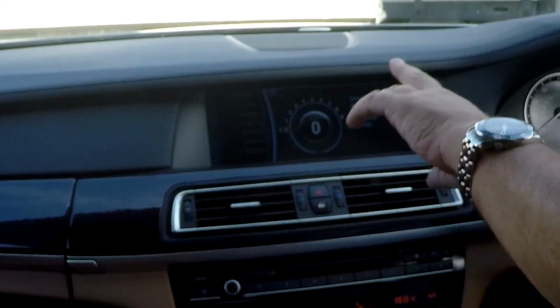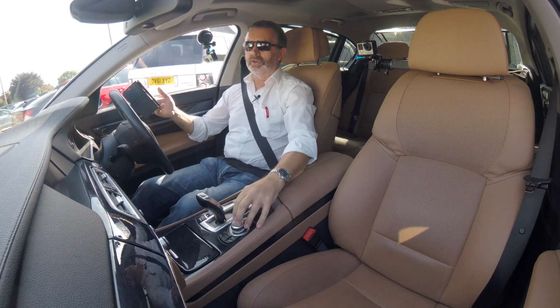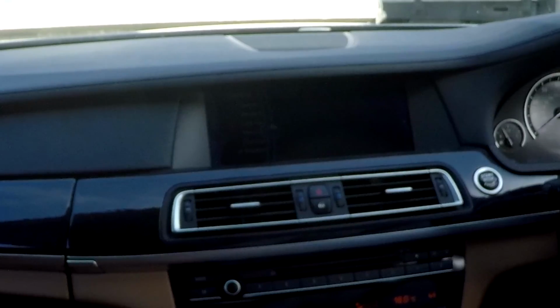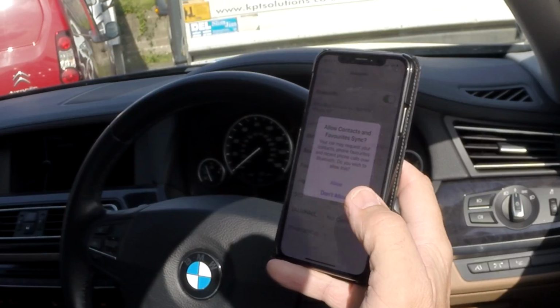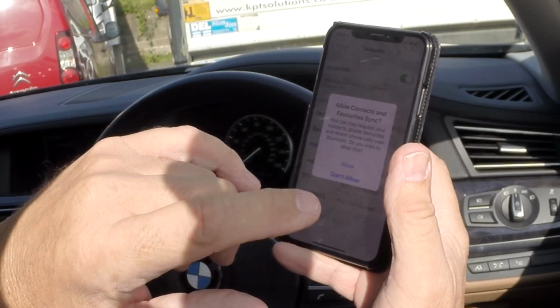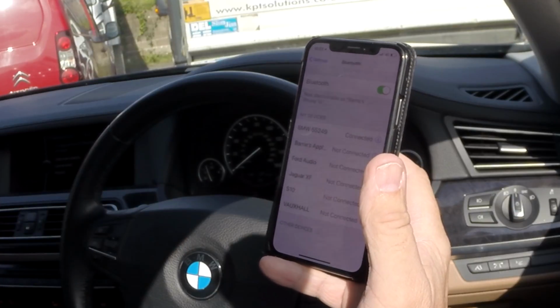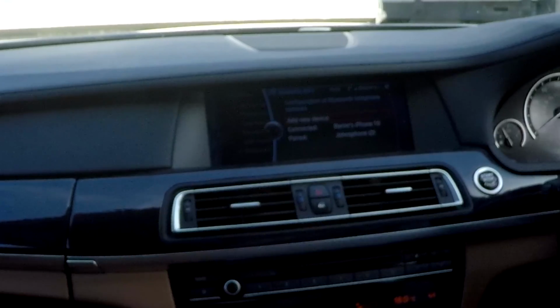And then it brings up a screen there. So again, 0000, and then select OK, click OK. Connecting. I don't want it to allow my contacts, but you will. So I'll click don't allow there, and connected Barry's iPhone 10. That's it done.